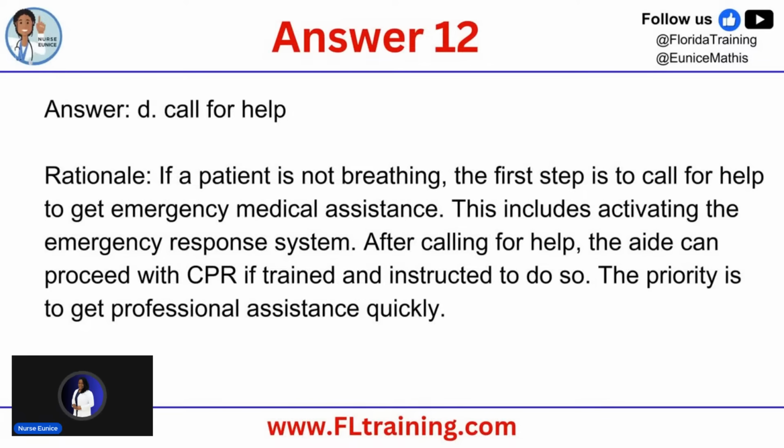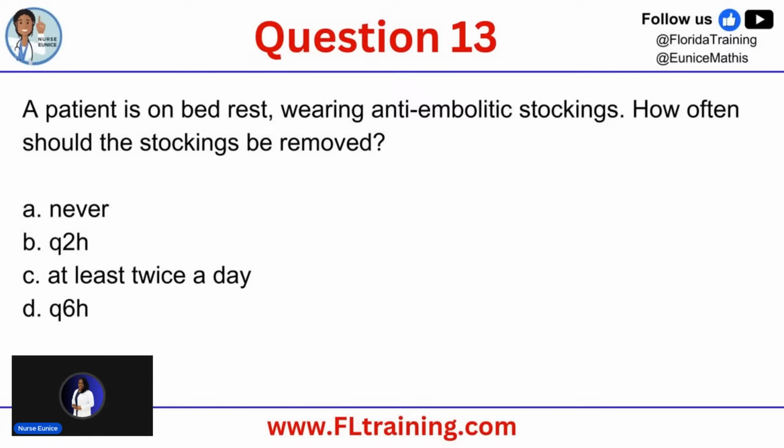After calling for help, the aide can proceed with CPR if trained and instructed to do so. The priority is to get professional assistance quickly. So if this person is pulseless and they are not breathing, you can do hands-only CPR until the advanced rescuers come or until the crash cart gets there. Remember, in the real world, we're not putting our mouths on our patient's mouth. We do not perform mouth to mouth. So you can do compression-only CPR until the other equipment and team members arrive to assist you.